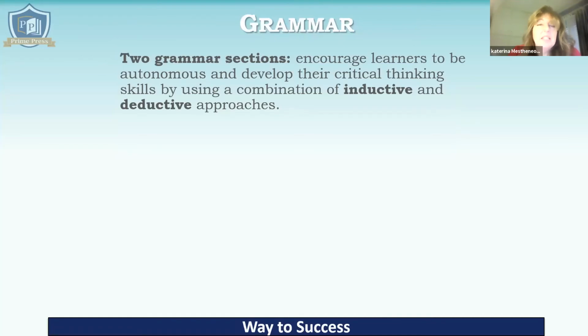Okay, the next part is on grammar. And as I said before, there are 2 grammar sections in each unit of the book. These encourage learners to be autonomous and develop their critical thinking skills. And it does this by using a combination of inductive and deductive approaches to teaching grammar.